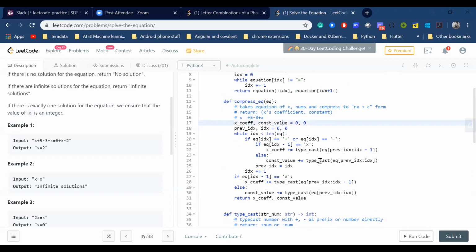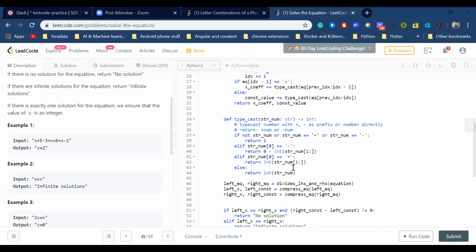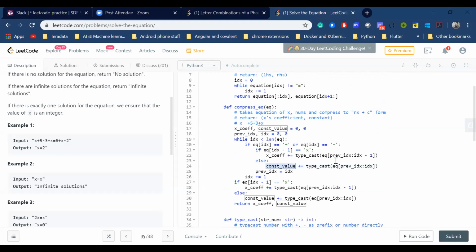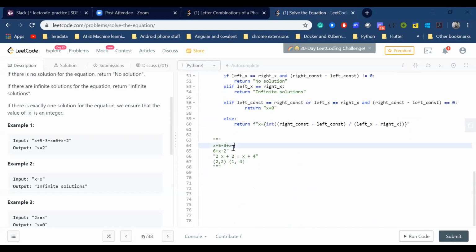So I will typecast which goes into this, because the last index was not x. Then I get the value, I add it into the constant, and then I will get 3. I will pass minus 3 to the typecast, which will return me negative 3. That I will add into the constant value. That means it already has 5 plus minus 3, which equals 2. So in a similar way, I'll calculate the x and constant coefficients, and I will return that. So that's how I calculate the x coefficient and constant value for both the equations.